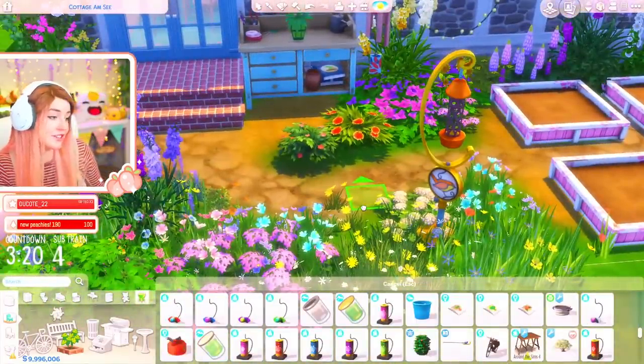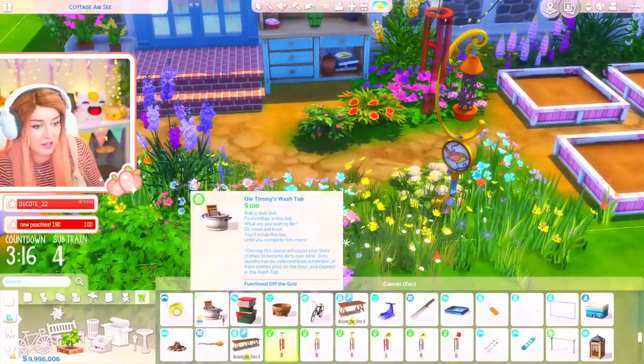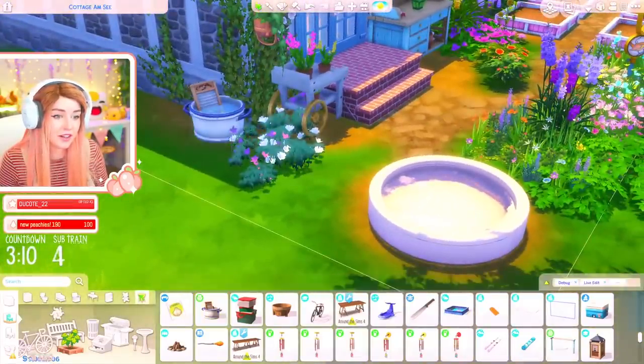My meme does yoga with Adrian. I love yoga with Adrian. I feel so relaxed when I do it. Old Timmy's washtub, why not? Yeah, I feel so relaxed when I do it and I just really like it, so.